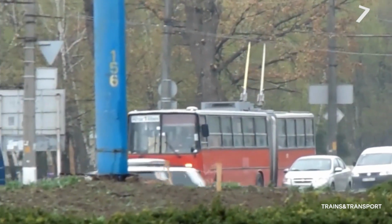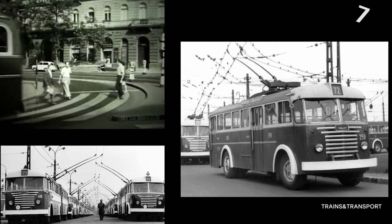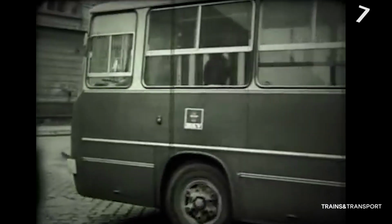The 7th place in our top 10 is occupied by an exotic horned Ikarus, the 280T trolleybus. The first Ikarus with electric motors entered service in the early 50s. Their design was based on Ikarus Model 60. The first 280 trolleybuses were built in 1974 to service Budapest. The diesel was replaced with a Hans Electrical Works electric motor.